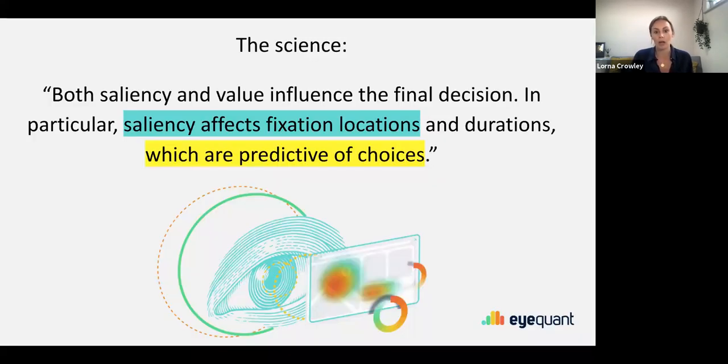So we know there's a lot of scientific research, sorry, I'm just listening to that really loud helicopter, which is causing a lot of cognitive clutter right now. Great illustration.